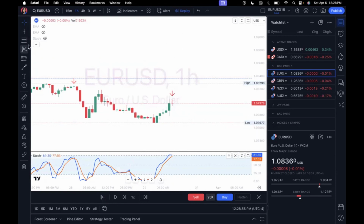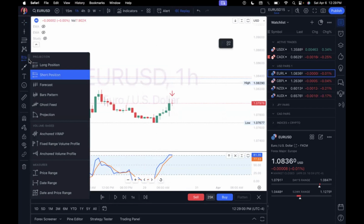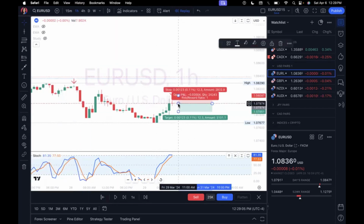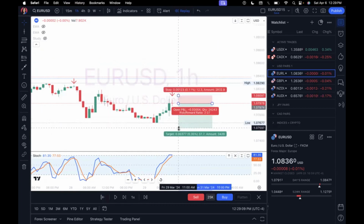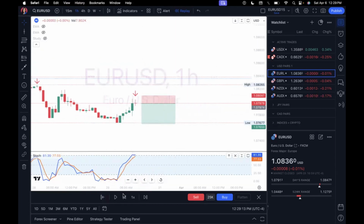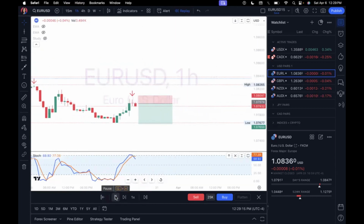So we can see that the doji candle has formed. Now, again, what we're going to do is we're going to click our short position tool. Since the doji is found at the top of the trend, we're going to set our stop loss a little bit above the doji, and we're going to set our take profit below a previous low, and we're going to go ahead and see what happens.